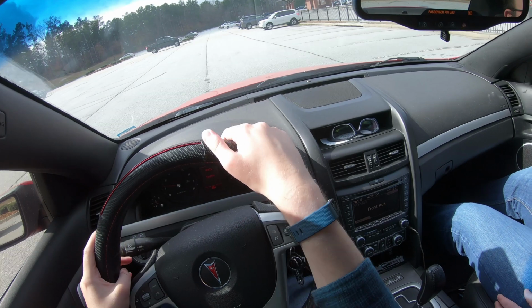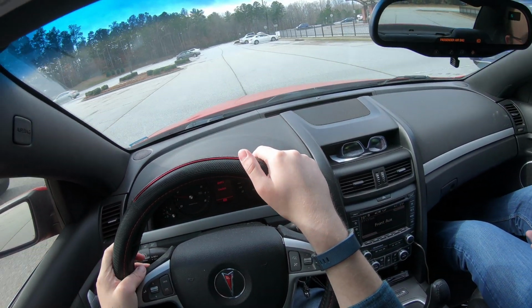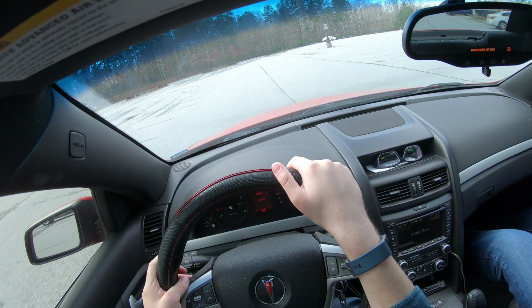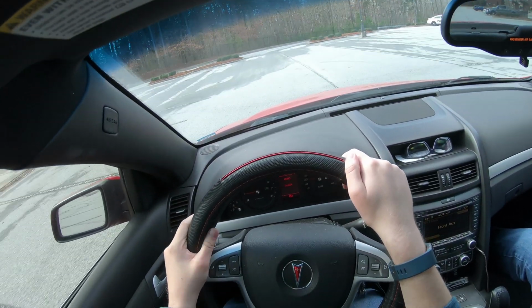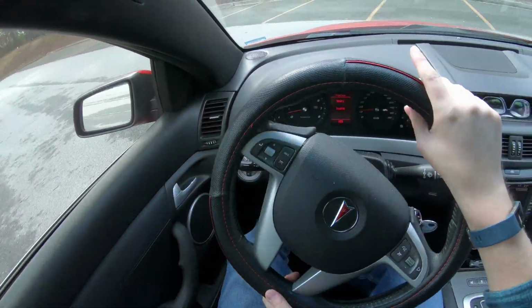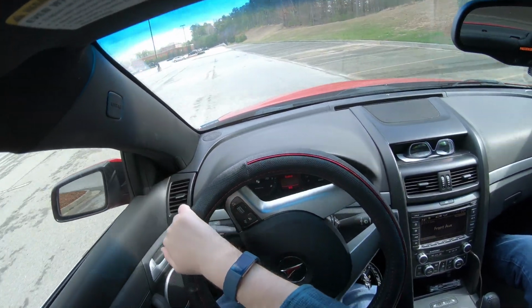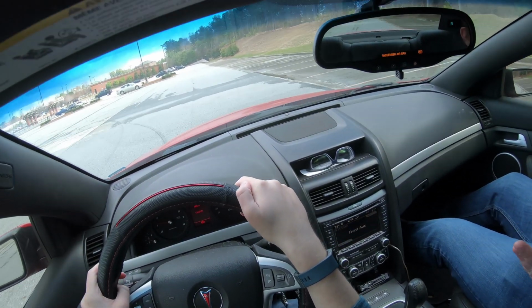Honestly, owning it, I'm a GM fanboy. There's really nothing wrong with it other than the DOD, which will cause lifter failure eventually. So I'm getting that swapped out so that way it doesn't happen. But it's great. I just took it on a 1,400-mile road trip to and from Ohio, and it handled beautifully. It's got lumbar support, heated seats.